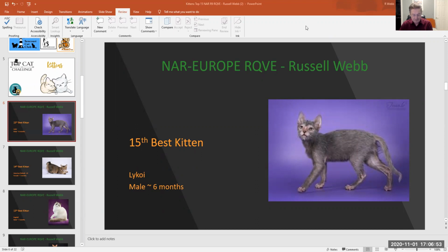Today, my 15th best kitten is this Lykoi, blue, male, 6 months old. This male has a modified wedge with a slightly rounded forehead. His ears are tall and open at the base, and large walnut-shaped eyes, tail tapers to a point. He really lives up to his Greek name, Lykoi, because he does look like a wolf, specifically a werewolf.